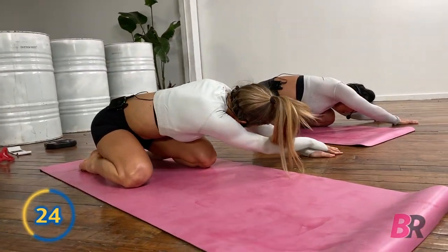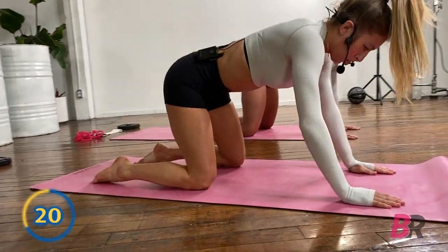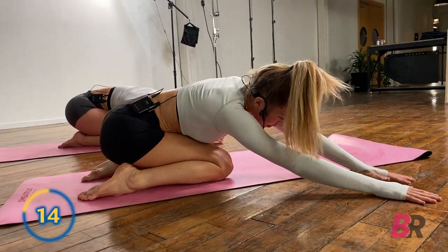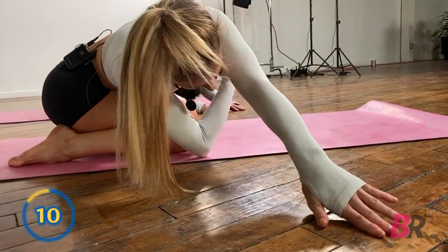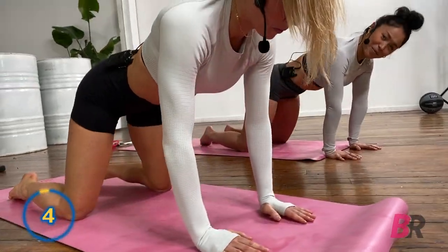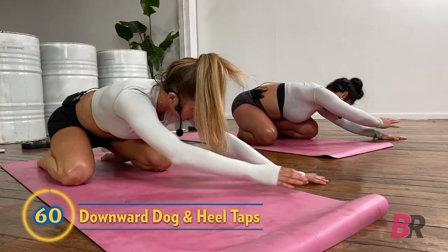Like we're painting rainbows. I like rainbows. Today's mood, unicorn. I like coming over to this side as far as I can go and then reaching for the outside of that hand and feeling such a nice stretch through that side body. Do it while you keep that bum heavy on the heel for a little bit of added flavor.